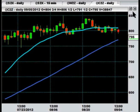A couple areas of support that I'm looking at. I'm looking at support in the 787 area, and then further support will be in the 770 area, right where that 50-day moving average is coming in, the blue line, and off the lows being printed back a few days ago. So I'm just looking at support at 787 today. If we fall below that, look at support again at 770. All right, certainly. It'll be important to watch, too, if we can close below $8 on that contract. We'll be tweeting about that all day as the markets trade here.